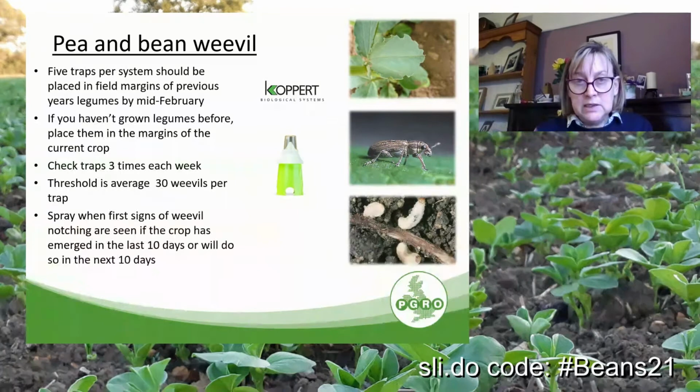There's a really good trap system available for pea and bean weevil monitoring, available from Coppet UK. They should be going out in February as temperatures start to warm up in this early spring stage. There are five traps per system. They should go onto the field margins of the previous year's crops. If you don't have a previous year's crop, then obviously put them on the margins of your current crop, or where you're planning to put your spring beans. They need to be checked three times a week. It's a pheromone trap, so it's attracting the weevils into the trap.